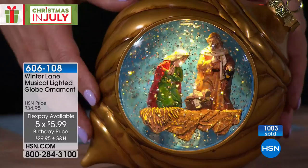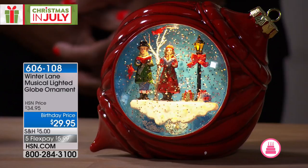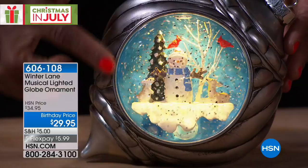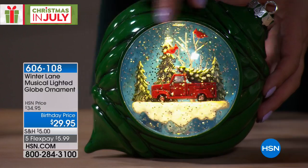Okay, and then the next one is the red. You see, look at the red, and you see the little lamp. Alexandra will go through the details. I just want to give you a peek at all four at the top. And then we also have the green and the silver. We're going to show the silver now. Here's the silver. The silver's got the snowman and the red cardinals. Those red cardinals are such a holiday thing. And then the last choice is the green, and it's got that old fashioned truck, and then also you see the little birds in here as well.